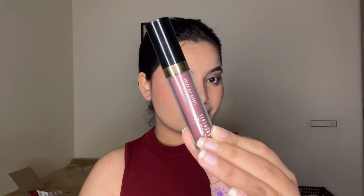Let's move on to lips. I'm using this Lakme Absolute Matte Liquid Lipstick in the shade Mild Mauve. It stays for longer hours. I always feel that this particular shade is a little OTT for me, and therefore I top it up with my favorite Lakme Absolute Blush Velvet 9 to 5 Liquid Mousse lipstick.